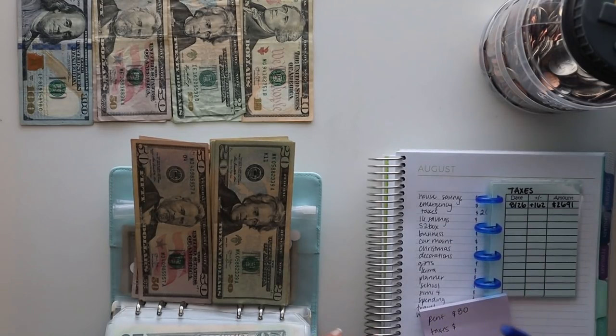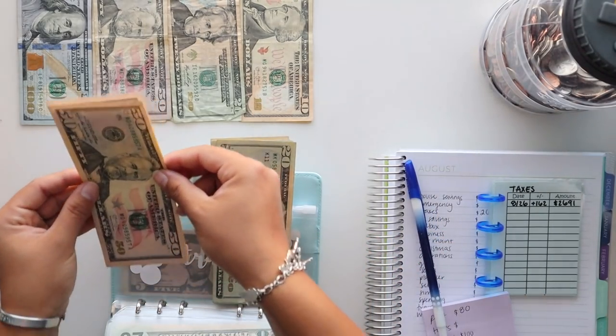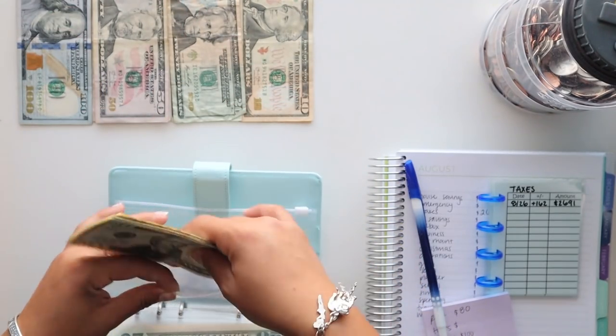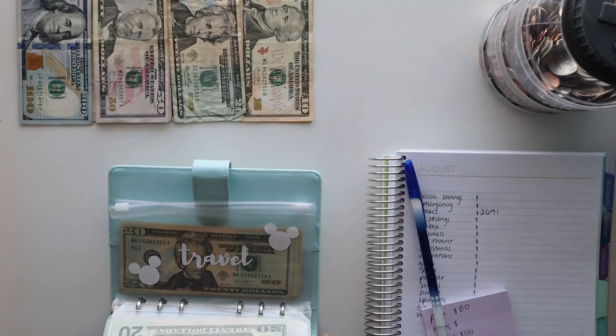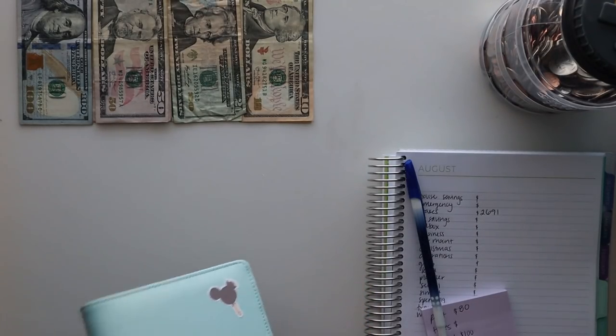But the only thing that would be going is the first 100, which is going to be the 50s. We're going to put that here, and then we're going to put this back. Again, this will be consolidated when the time comes. With that being said, I think that's all the money we're going to be able to pull, which is pretty small because usually I have more than what I did in taxes.